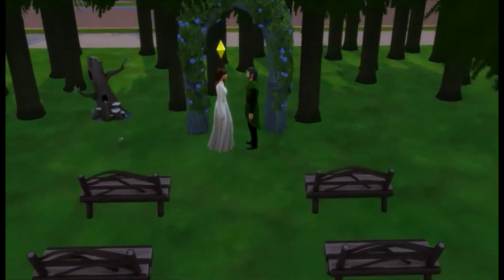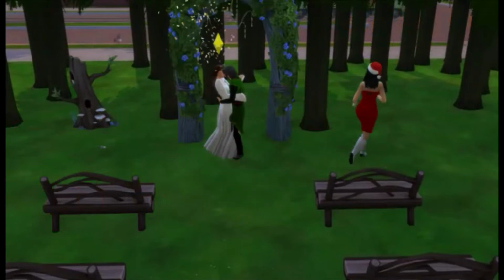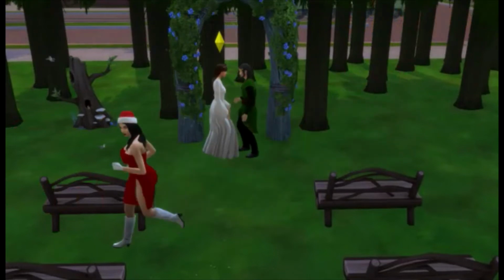It also gives me Renaissance vibes. I feel like Robin Hood and Maid Marian would have definitely gotten married in an area similar to this.